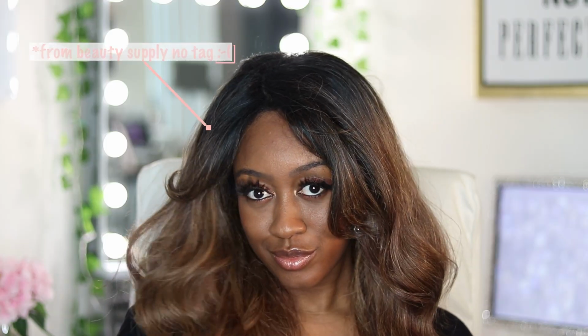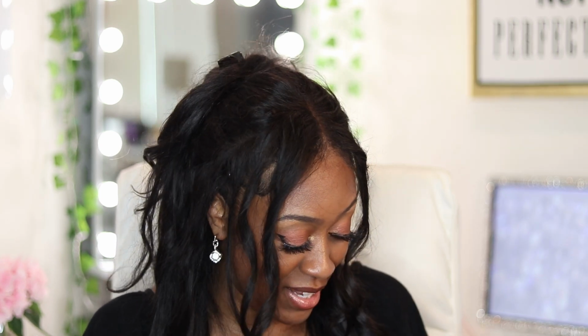I call this wig my Sierra wig. I've had this wig since 2014, so bear with me. You see that? It's like an L part, but not like super L. Honestly, I cannot remember it tangling like this when I first got it. I've had it since 2014, so it's still giving body. For it to have lasted 9 years, I have to give this wig a 10 out of 10.